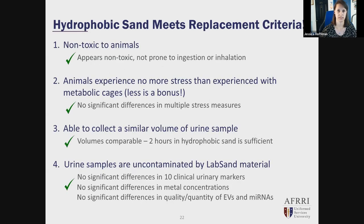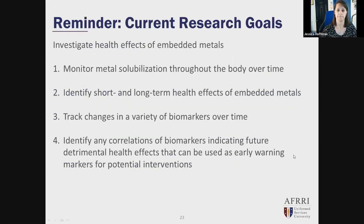So this means that we can actually go back to our replacement criteria. And we discovered that it seems to be non-toxic to animals. They don't appear to be any more stressed during lab sand than metabolic cage. And if anything, they might be less stressed. We are able to collect a comparable amount of volume, at least for what we needed. And so far, the urine samples appear uncontaminated by lab sand. So we decided to move forward with the lab sand as opposed to metabolic cage.